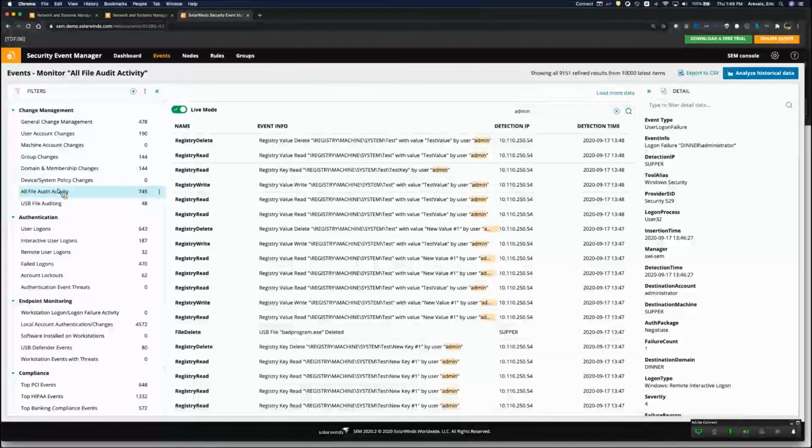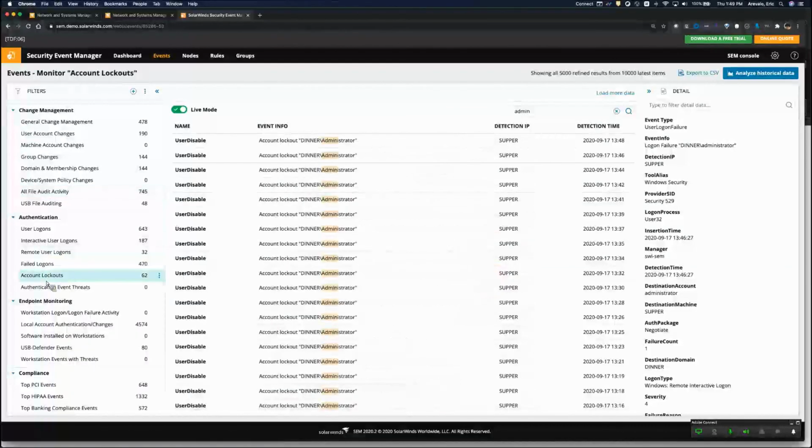Those are things that you can definitely do with this product. And we can see those filters that are actually already built out. So as soon as you start sending logs to this, you can go and do account lockouts here and see who's getting locked out. From there, just build a rule. That rule is going to really give you notifications when that happens.